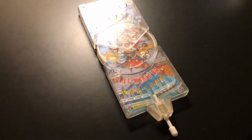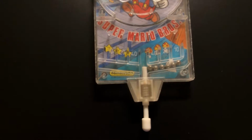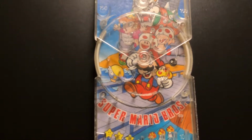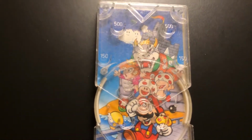To me, this is something that is priceless. I think it's really cool, especially because this is from the era when you didn't have the super regimented stock image of Mario. They were still playing with what he looked like. And you can see not everyone looks quite right. But that's part of the fun. I think this is so cool.